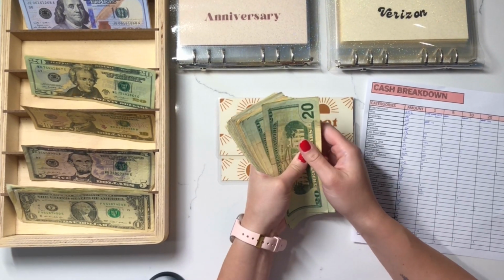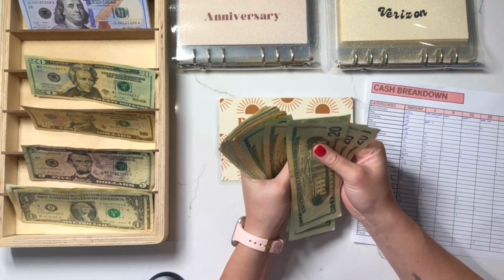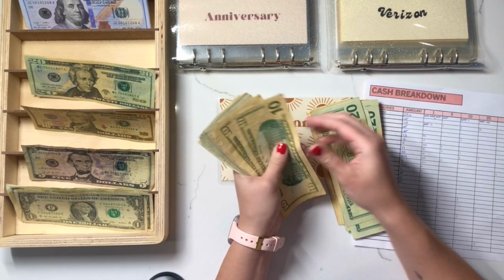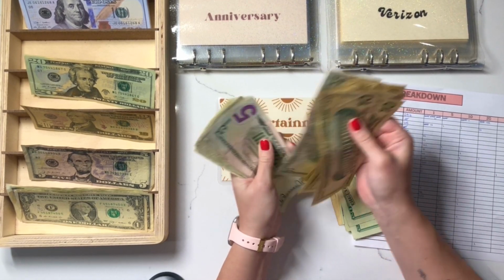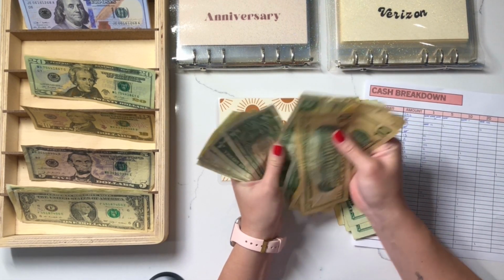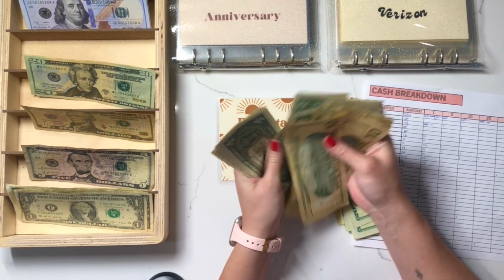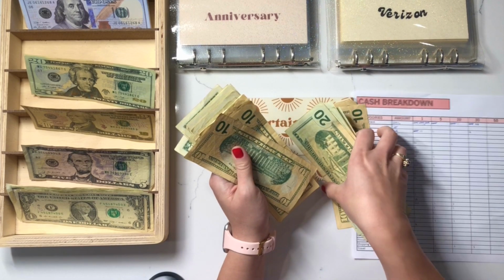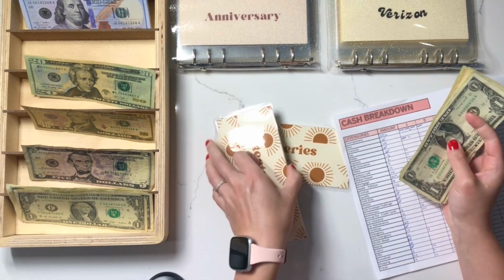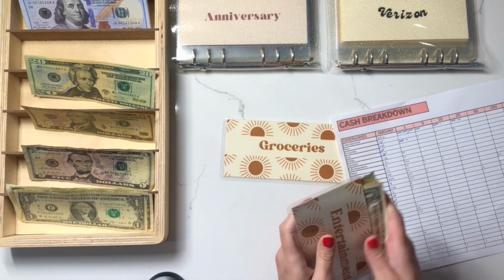So it should be 282. So 20, 40, 60, 80, 100, 120, 140, 160, 180, 190, 200, 210, 220, 230, 240, 250, 260, 265, 266, 267, and so on up through the ones to 282. That's a lot of ones to count. So 282 for this week and this weekend while we're in Seattle. Let's see if this will even fit in there.